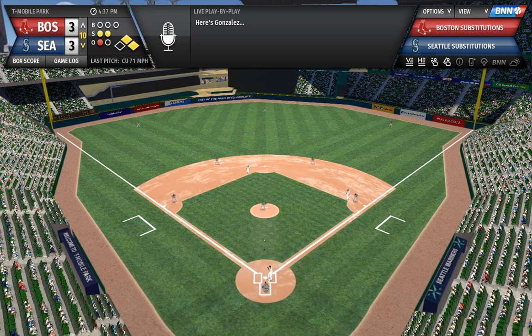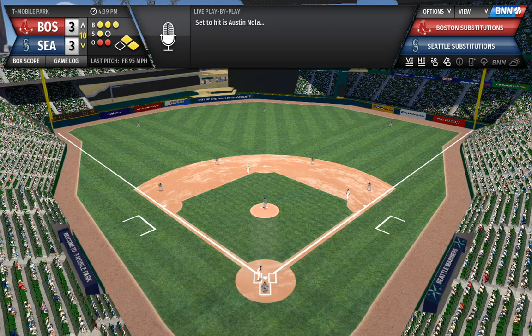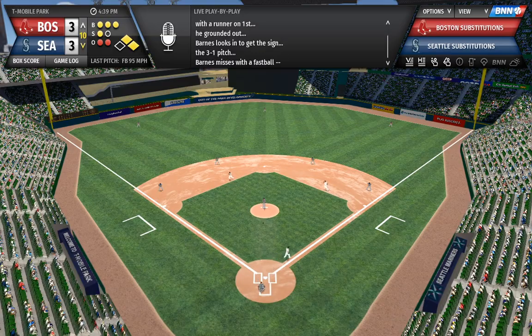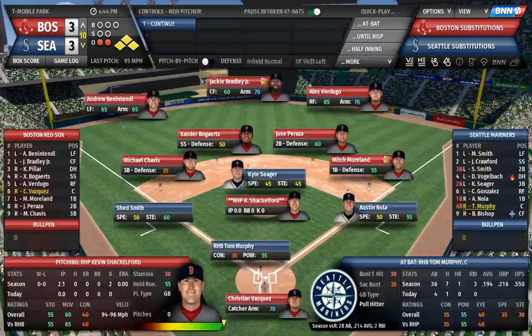0-2 pitch to Gonzalez. Huge strikeout from Matt Barnes. Now 1 out away from getting out of trouble here in the 10th. Austin Nola at the plate. 3-1 pitch. Ball 4. This is not a sharp outing for Matt Barnes. Now the winning run is 90 feet away. Matt Barnes is going to get the yank.